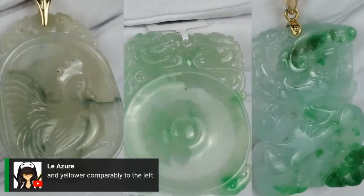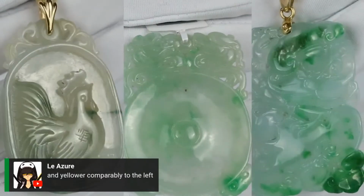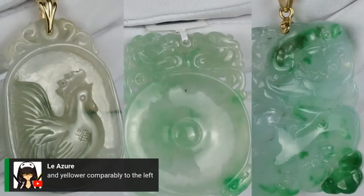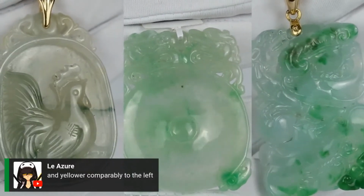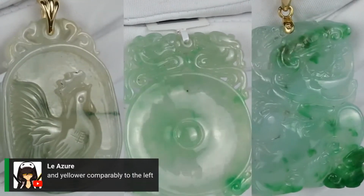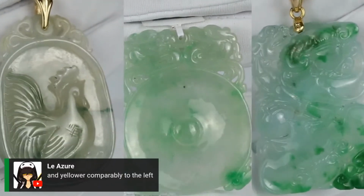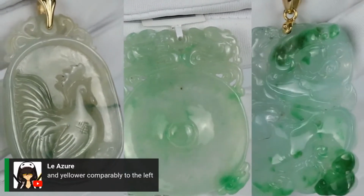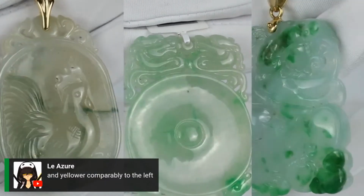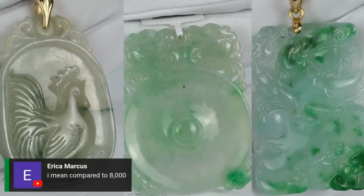Yes, it is yellower. It's kind of unfair to put it next to the one on the right with the Ruyis, because when you have the yellower jade, it's not usually going to be as desirable. It's kind of like a little bit of a bluer jade. Obviously, a true green is going to be ideal, but I think between yellow green and blue green, usually blue green wins out. And then the one on the right is just really spectacular. I mean, it's $8,000. It's just fantastic.